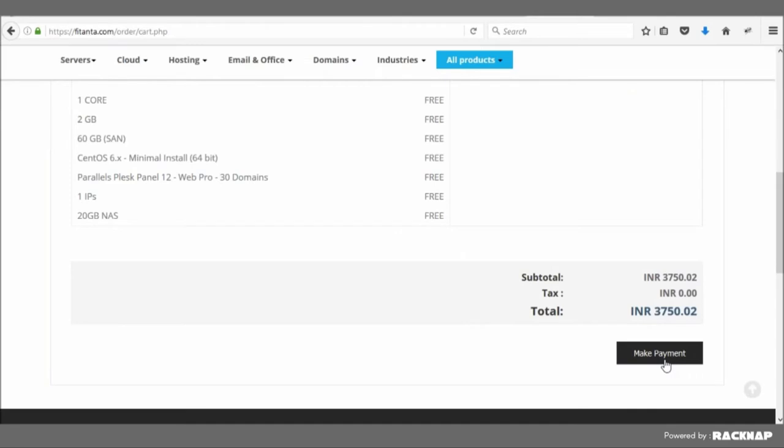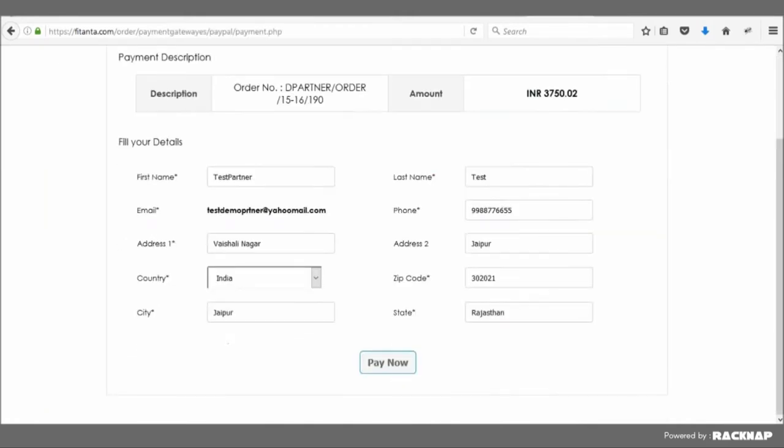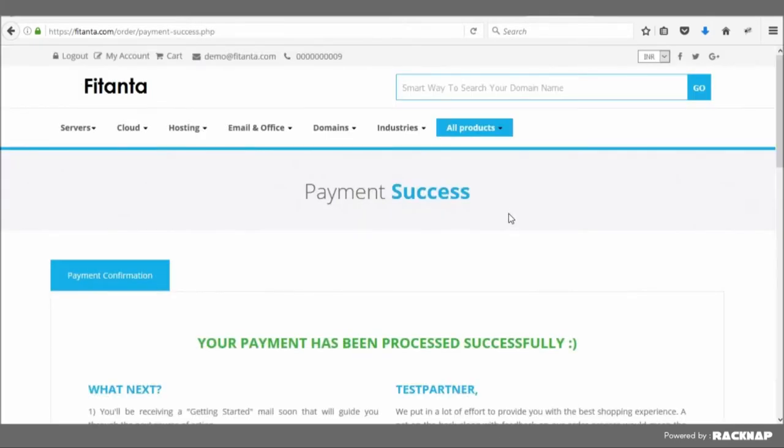This includes, but is not limited to, the mention of 2 GB RAM, the associated resource that is purchased from the marketplace. The client is now redirected to the payment gateway to complete the payment process. By the time the payment is processed, provisioning of AWS Cloud takes place along with Plesk license key automation. The payment process, as you can see now, is successfully completed.